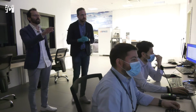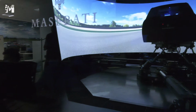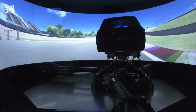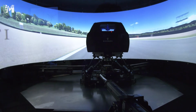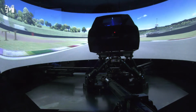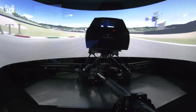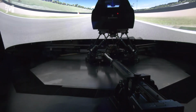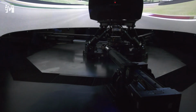Yes, this simulator moves on a base made of 6 actuators. These 6 actuators move the cockpit. The cockpit is the place in which the driver sits. These 6 actuators move at a high frequency. They have 6 degrees of freedom, and they move at a high frequency with slight changes in position, while the rest of the base is moved by 3 actuators that work at low frequency with bigger changes of position.